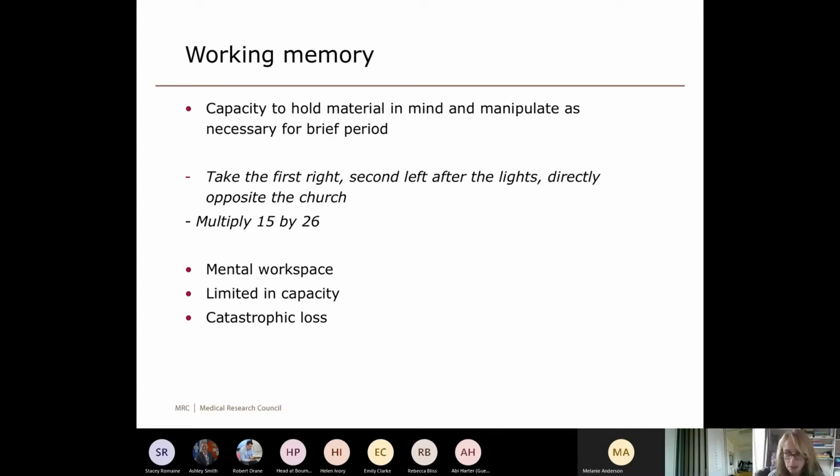It's limited in capacity, so there's only so much information that we can hold, and that so much isn't very much. It varies between us, and I'll say something about that in a minute. It also requires focused attention. So to hold anything in working memory, you can't just try and remember and then forget about it, because you just lose the contents. You need to focus and really not direct your attention to anything else to keep the contents still in the present for you.